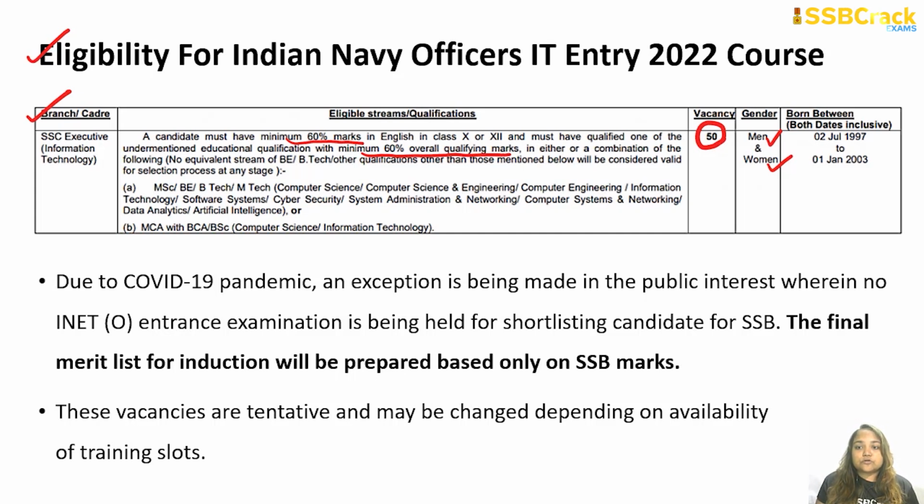So therefore, you should not be born before 2nd July 1997 and after 1st January 2003. That is, your date of birth should be between 2nd July 1997 and 1st January 2003, where both these dates are inclusive. Okay, so your date of birth can also be on these very dates.